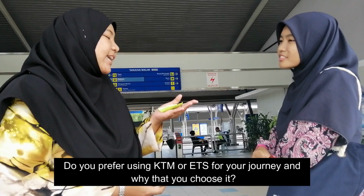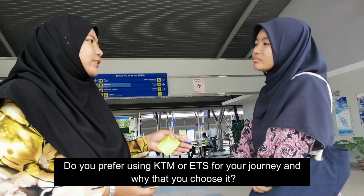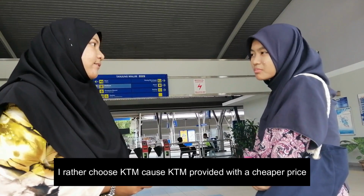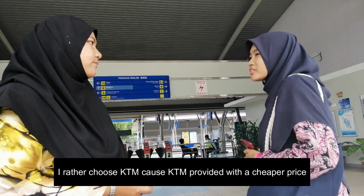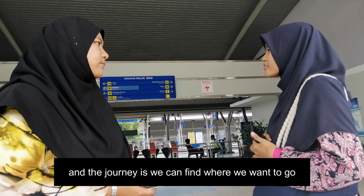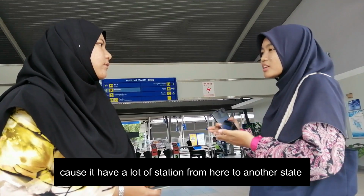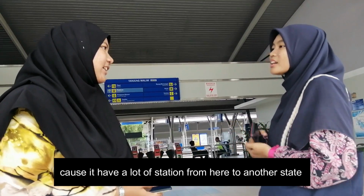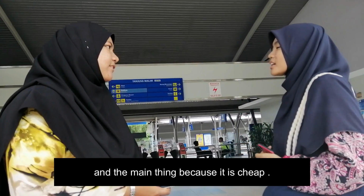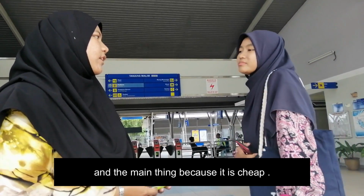And do you prefer using KTM or Grab for your journey, and why do you choose either one? I rather choose KTM because KTM provides a cheaper price. And for the journey, we can find where we want to go because we have a lot of stations from here to another state. And the main thing is it's cheap.